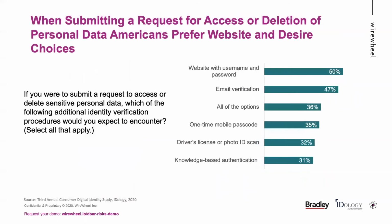And so ultimately, in the next set of data that I want to share before I pass it along to Scott, we want to find out the types of identity verification methods Americans expect to encounter when they make these kinds of requests. What are we expecting? What are they expecting us to deliver?